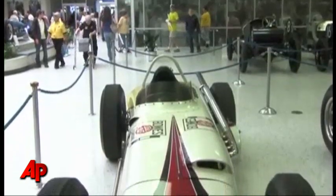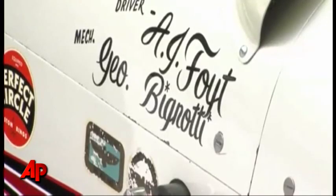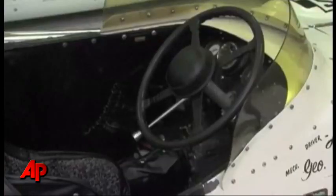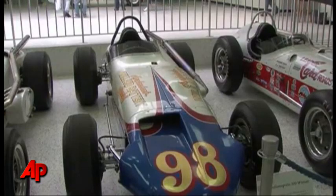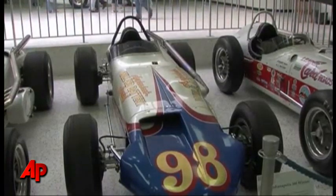3 drivers have won the Indy 500 4 times, including A.J. Foyt, who drove this Offenhauser-powered roadster to victory in 1961. 2 years later, it was Parnelli Jones capturing his only Indy 500 victory in this Offenhauser roadster.